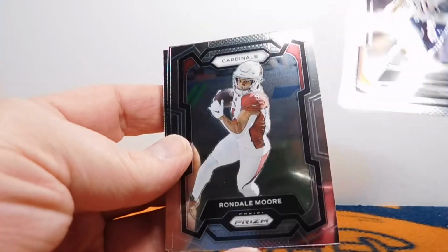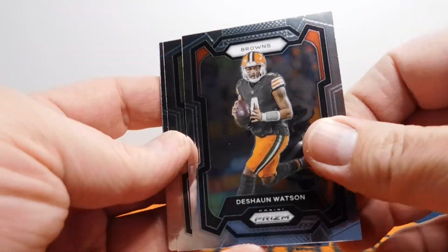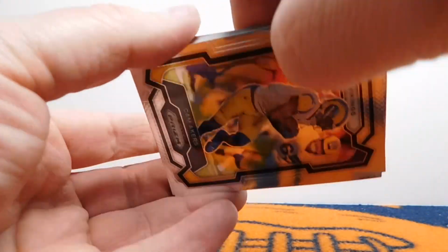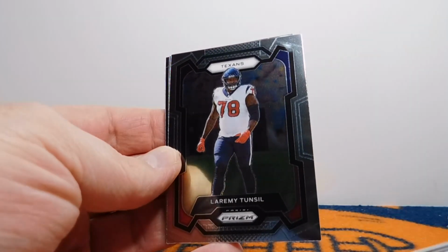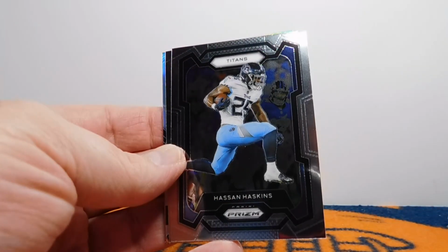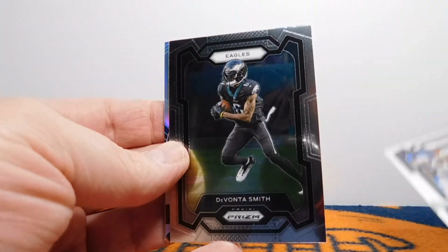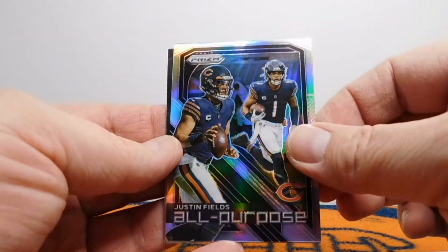Cole Kmet, Rondale Moore, Deshaun Watson. Got a Cam Akers. Laremy Tunsil. Josh Jacobs. Hassan Haskins. Devontae Smith. Hey, that's a nice one for me right there.